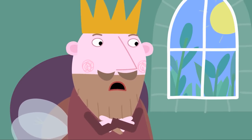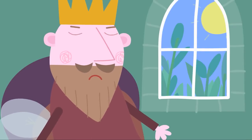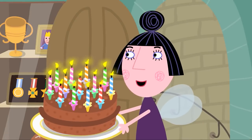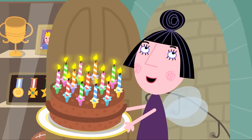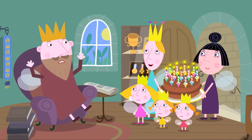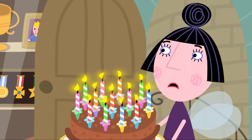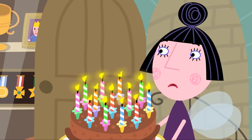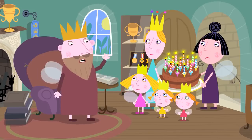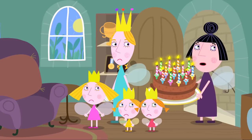No birthday party. Happy birthday, Your Majesty. Here's your cake. Shush, Nanny Plum. Sorry there aren't enough candles. There should be one for every year, but we'd need... Stop going on about how old I am. But, darling, you're only... And no cake. Take it away. No cake? I've baked loads of cakes for the party. I don't care. No cakes and no birthday. Oh, I suppose I'll just have to eat all the cakes myself.